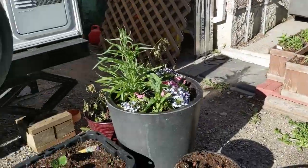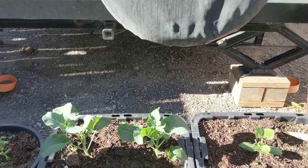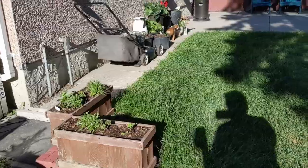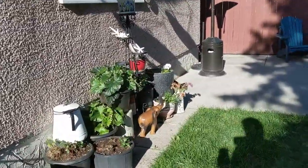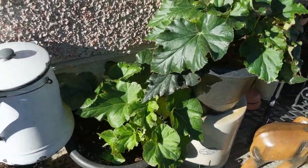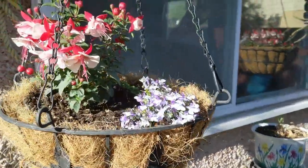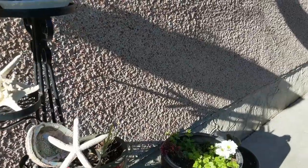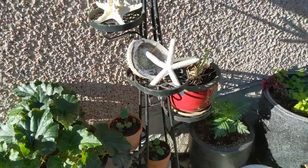And my zucchini. Those broccoli are doing well. Something's eating my cabbages, so I have to figure that out. But yeah, everything's good. They were digging in my begonias, and they did dig up that little bulb. These are all doing so well. I'm excited. So I'm just going to give them another taste of water this morning.